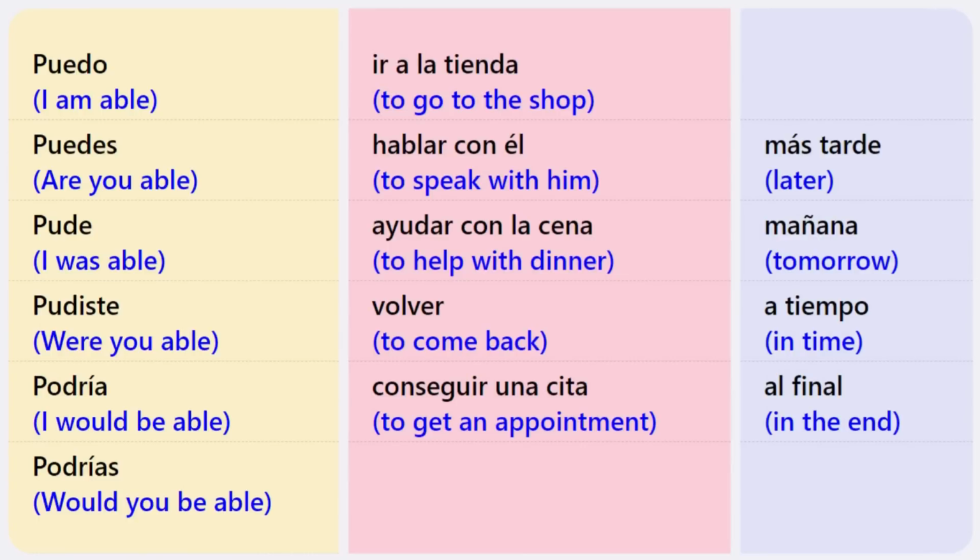And we can use it in the questions as well. No puedes hablar con él. Aren't you able to speak to him? Can't you speak to him? No pudiste volver. Weren't you able to come back?